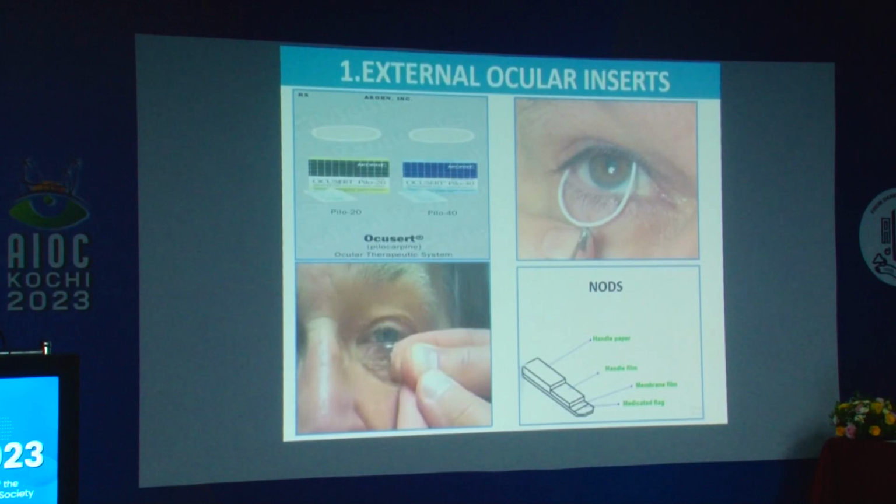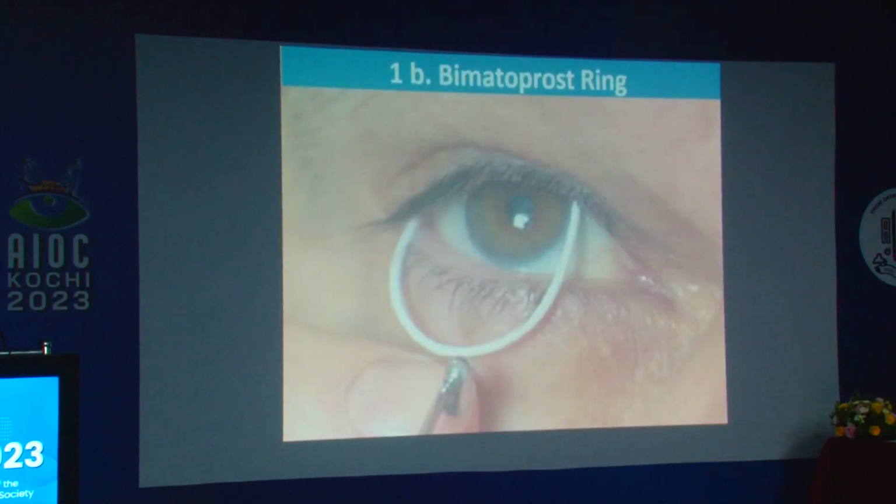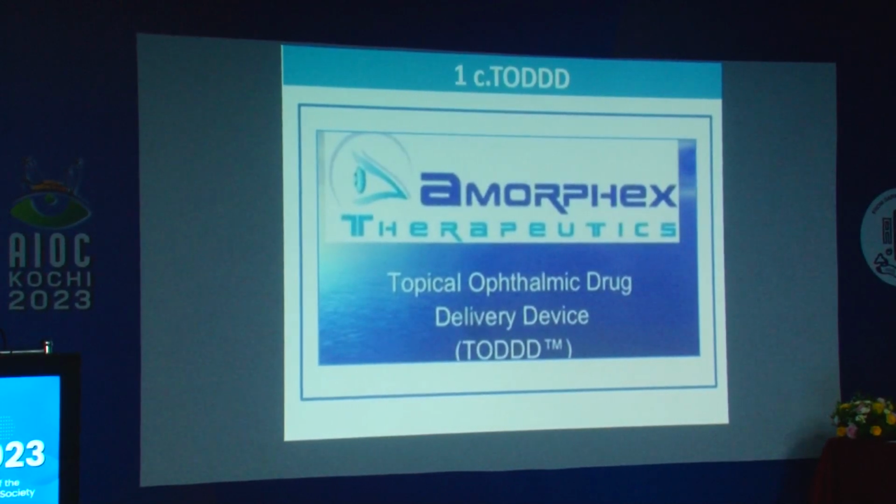So the external ocular inserts, they have been there for a long time. One of the earliest ones was something called OcuCert, which used to deliver pilocarpine. So it was either 20 micrograms per hour release for 7 days or a 40 microgram per hour release for 7 days. Apart from that, we are all familiar with the bimatoprost ring and something known as the topical ophthalmic drug delivery device, or TODD.